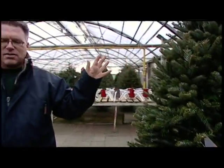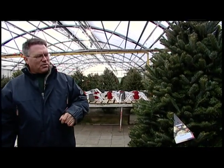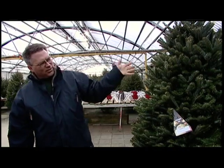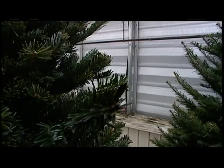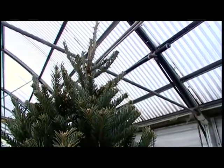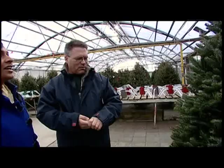Fragrance on this thing is outstanding, and the needle retention is outstanding. So it still is the premium tree. It's my favorite one out there, and I still see the colors on it. So beautiful. If you're standing and looking at the tree, it looks one way. If you sit down, you're going to see a bit more underside, a bit more of that color coming through. So I just love the Fraser Fir for that.